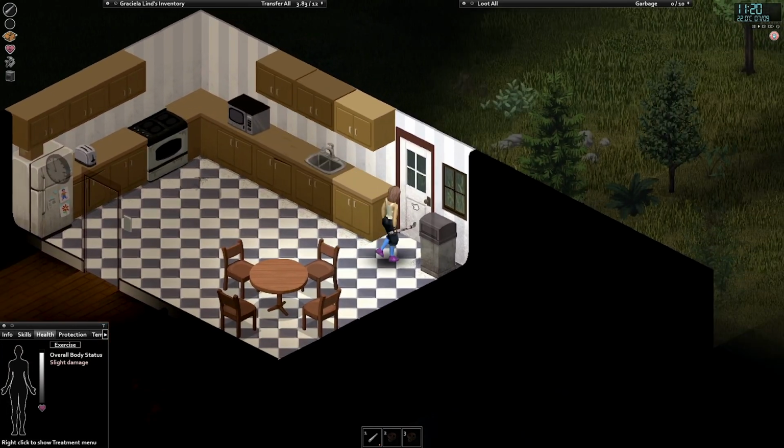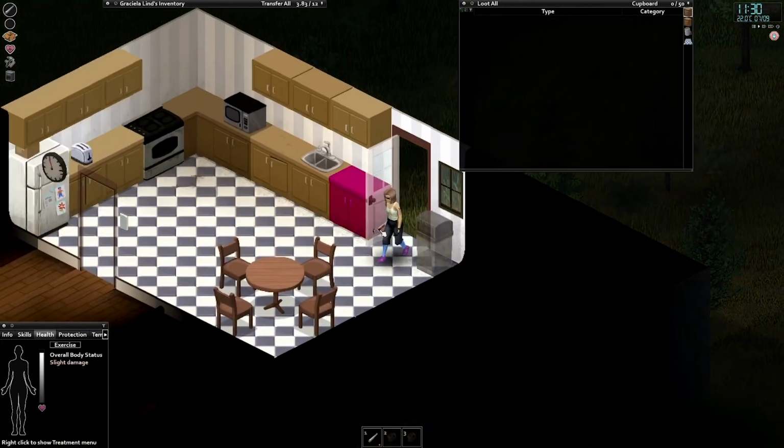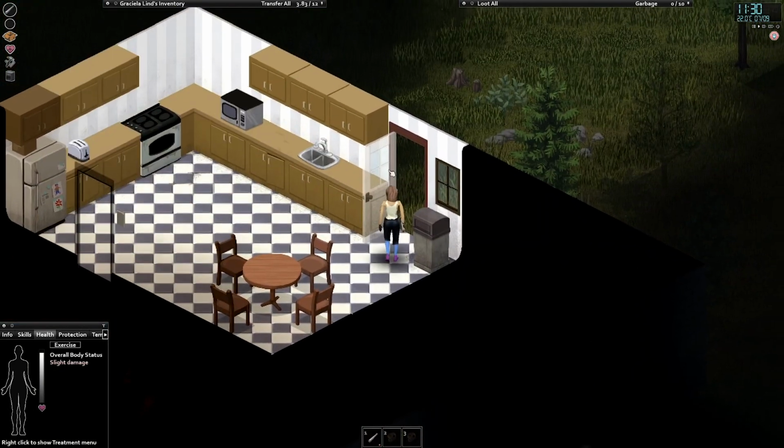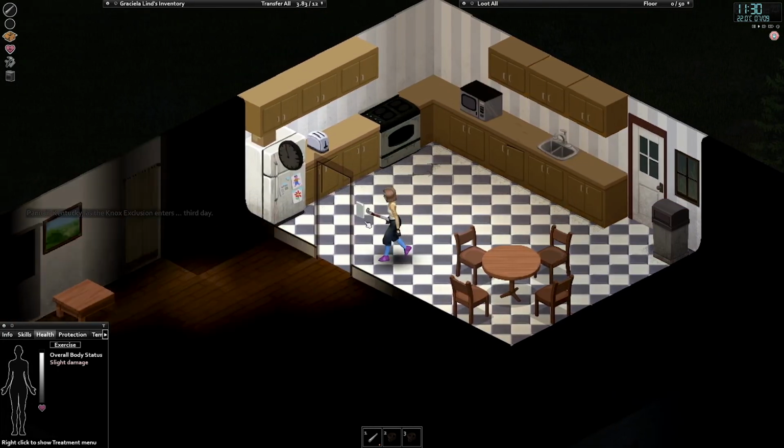Nice kitchen. We got a curtain up the back though, but we can pull out. This is the wrong type of garbage bin. We can pull out from the first house.